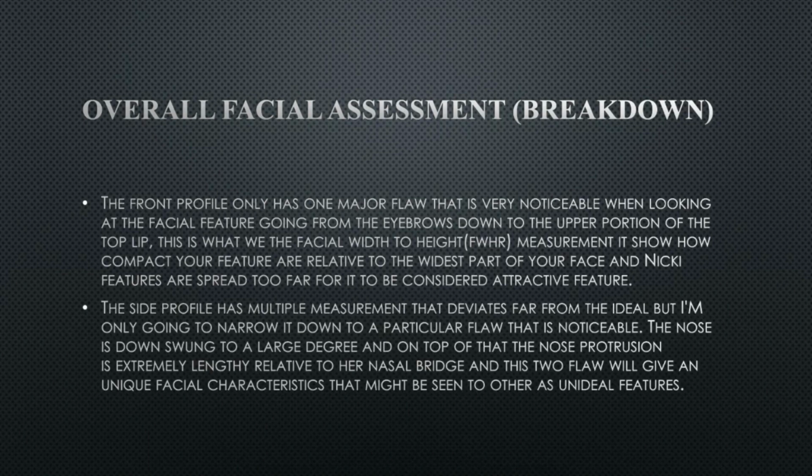So the side profile has multiple measurements that deviate far from the ideal, but I'm not going to narrow it down to a particular flaw that is noticeable. The nose is downswung to a large degree, and on top of that, the nose protrusion is extremely lengthy relative to a nasal bridge, and these two flaws will give a unique facial characteristic that might be seen to others as an unideal feature. And so her nose is too downswung, and her nose protrusion is a little bit too protruded for a female face, so that will be also a flaw for her in the side view profile.